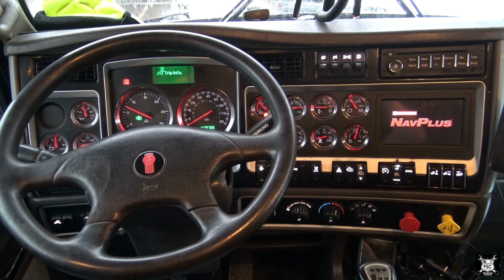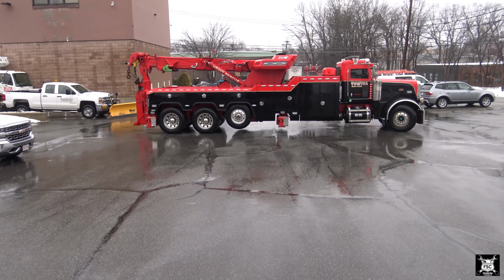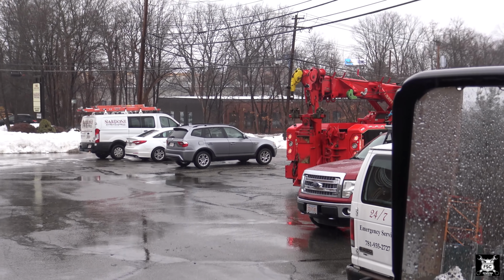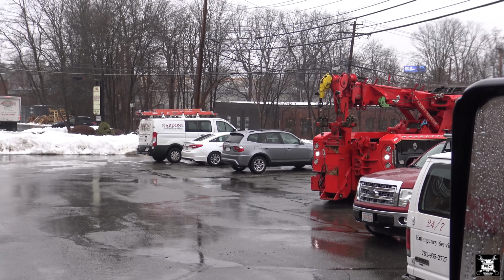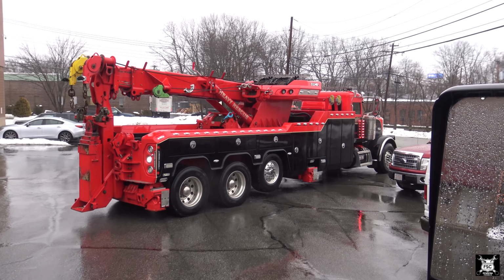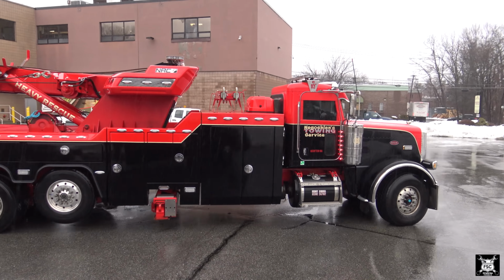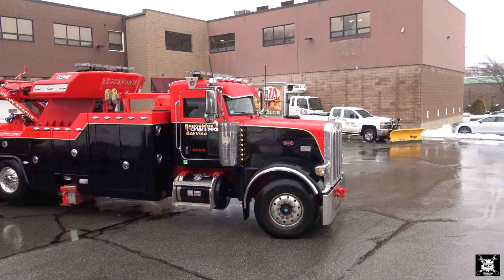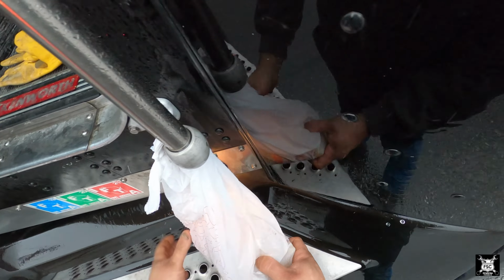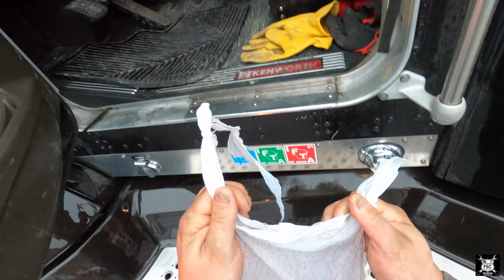How's that for a dashboard compared to Orwell's? I'm still partial to mine though, guys. I'm sorry. I don't know if that's the same one or not. There's our record. Be damned.